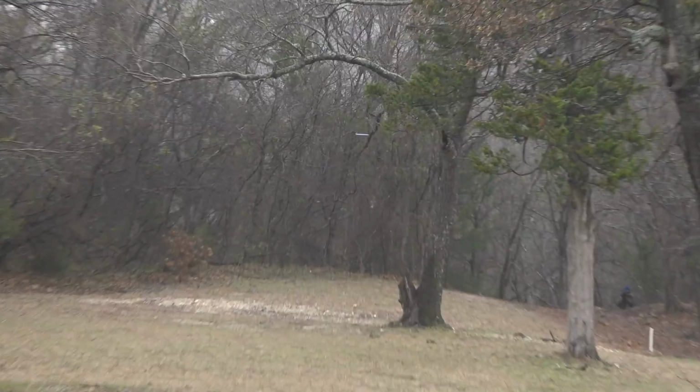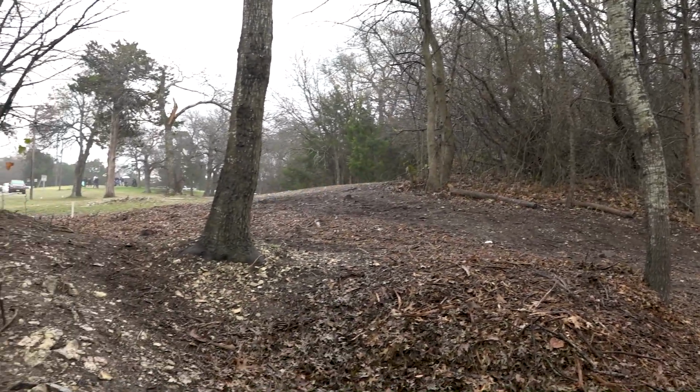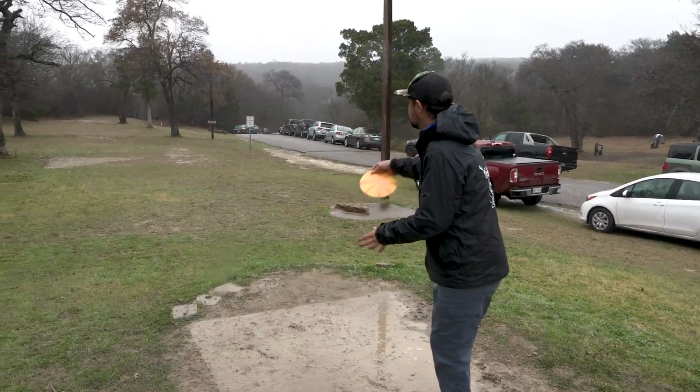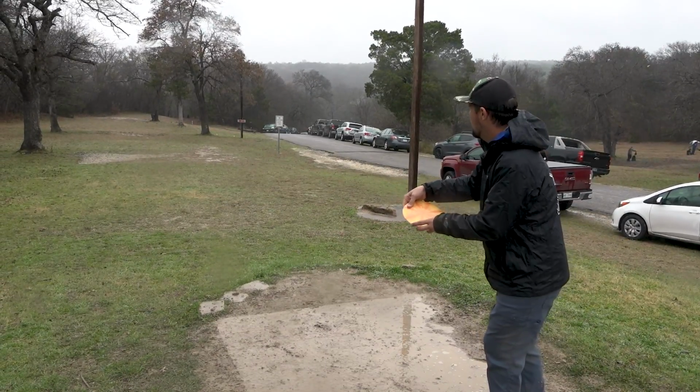Emerson going Explorer again. That's a clean line. A little bit left. That's a good kick, though. That's a nice tree. Super good kick. Just basically what you're trying to do is get to the mouth of the hill. Yeah. So you can basically drop your putter out of your hand and then make a putt. Okay, it got there. Yeah. All right, sweet. Perfect.